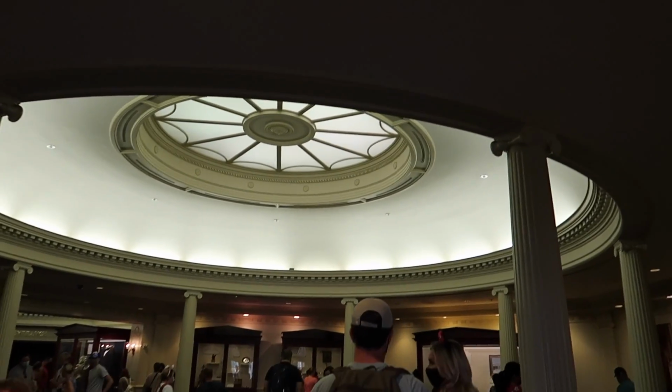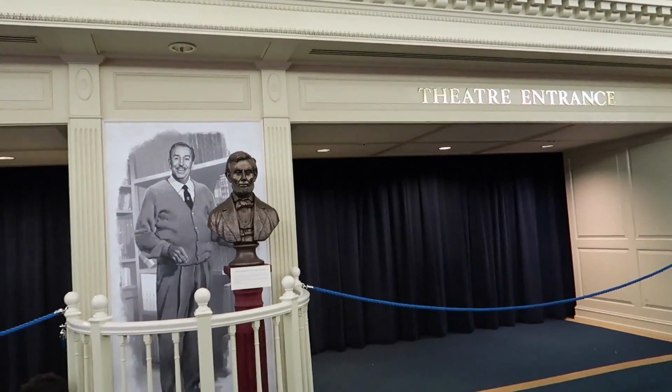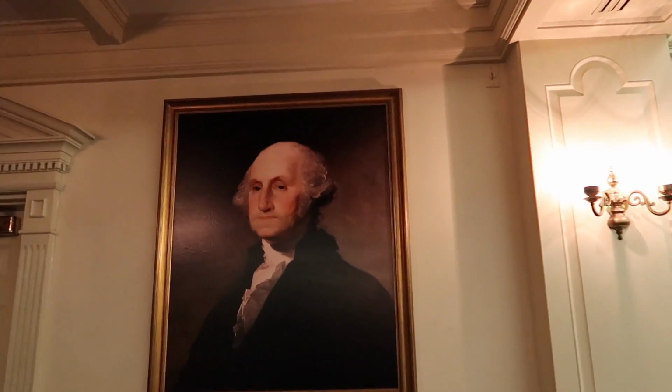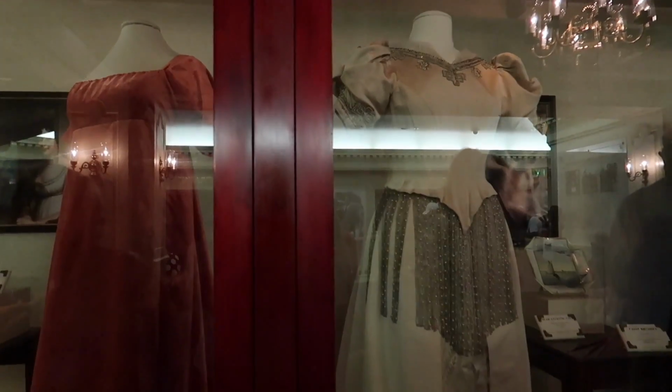And here we go, heading in. Here we've got the Great Seal of the United States. Here's the theater entrance. They told us the next show would be in about 15 minutes. There are quite a few memorabilia and relics all throughout.